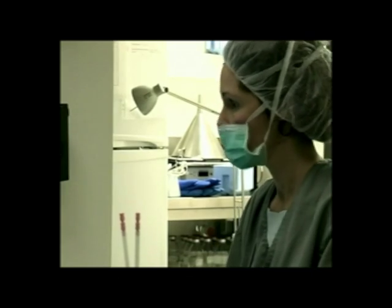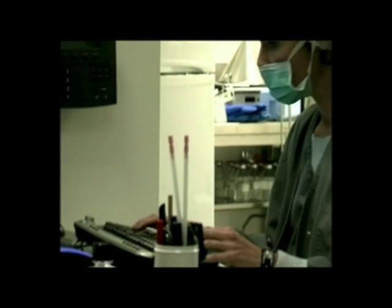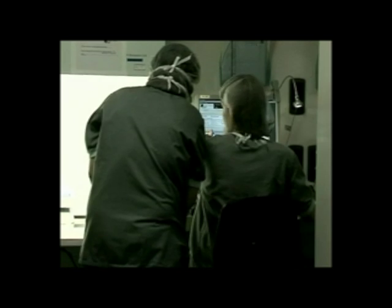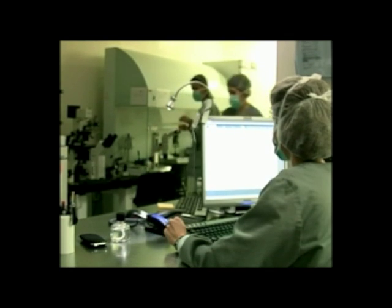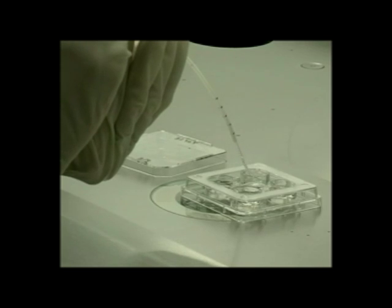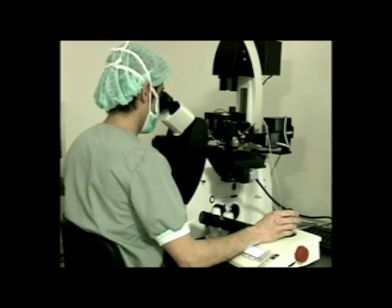The aim is to treat each embryo individually as a little patient, as your future child. The IVF Laboratory of the Institut Marquès is in the forefront of global reproductive biology.